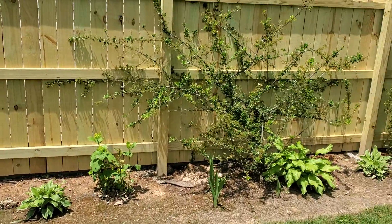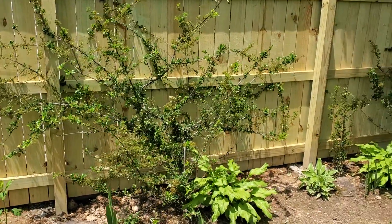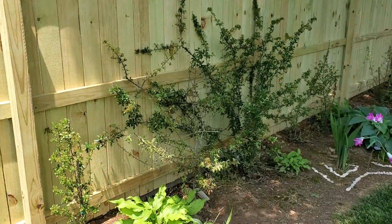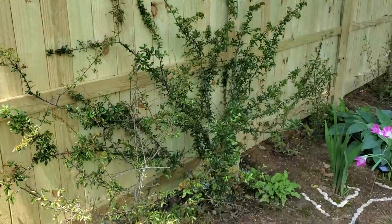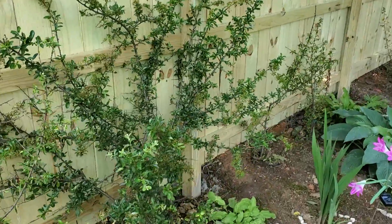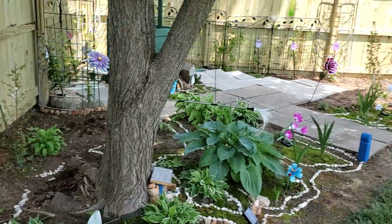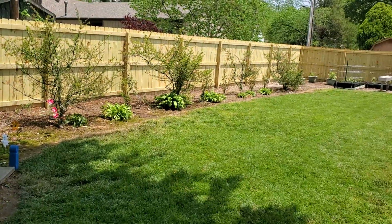And we start getting into the pyracantha. And we had a really harsh winter, and some of the pyracantha died off, but we have discovered Mojave will take 20 degrees below zero. So we just replaced everything with a Mojave.